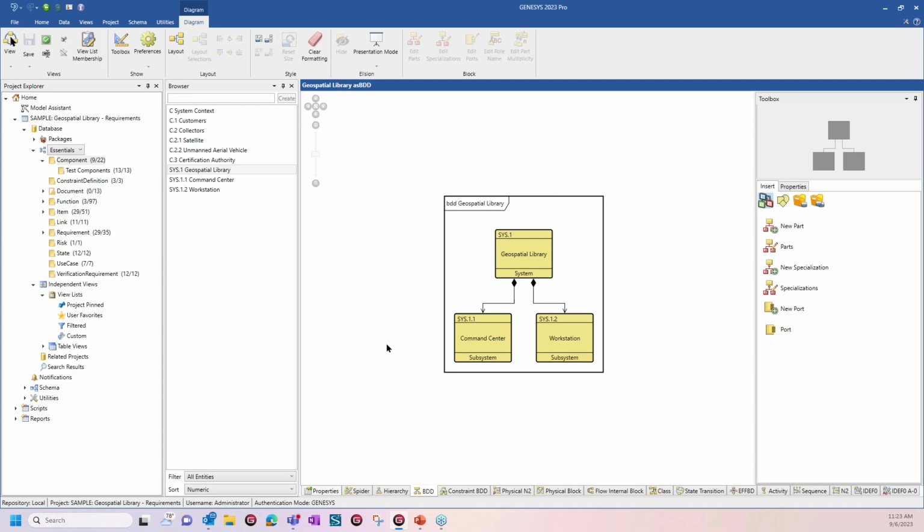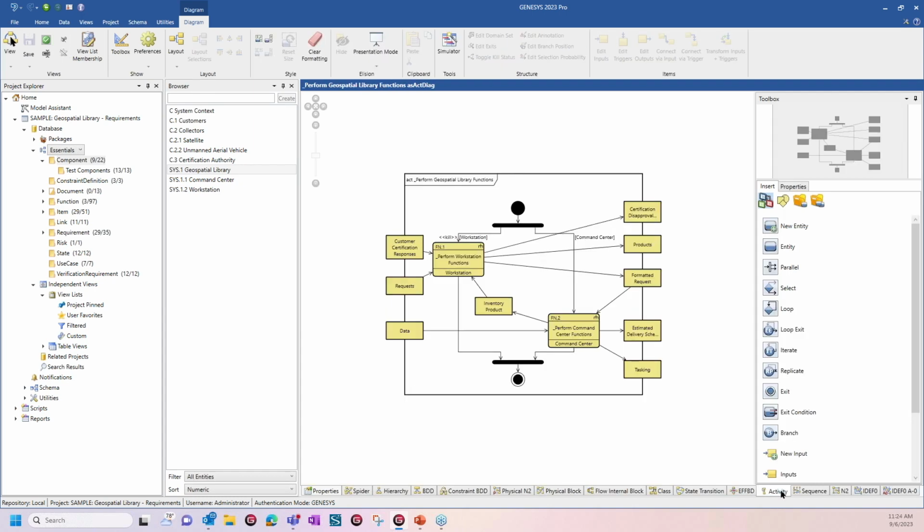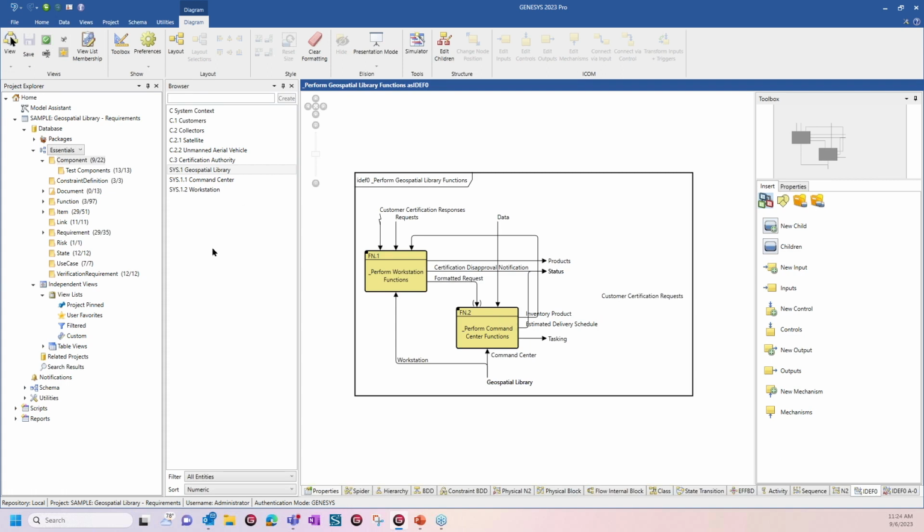This is what we call entity-centric views, in that I'm looking at a particular entity of a particular class, and there is a view available for that. So this geospatial library, my top level of my BDD, and its components are available for view at the geospatial library level. I can simply come up here to the toolbar and select the favorites. It's now been added to my user favorites. I might also look at its physical block diagram and select it as a favorite, or select an activity diagram and select it as a favorite, or something like an IDEF0. So any one of the diagrams as you go through it can be added.